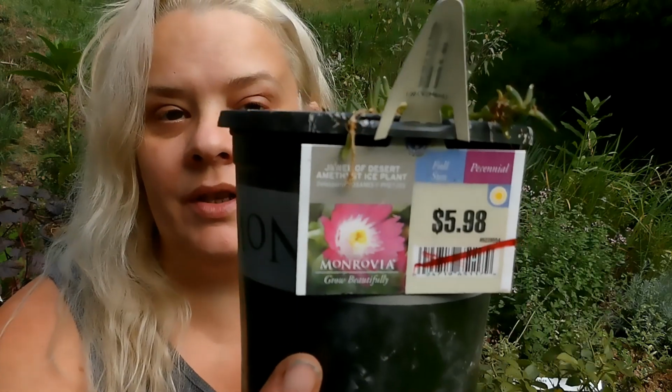So I got 3 of these Jewel of the Desert Amethyst Ice Plant. And when I got these, I panicked because they say perennial on it, but I've only ever known them to be an annual that reseeds, at least in my zone. So I went home, I forgot what the specific name of it was, and it was nighttime, so I didn't want to come back out.